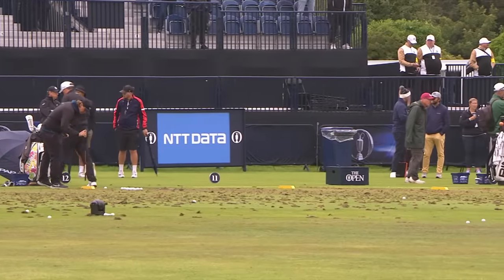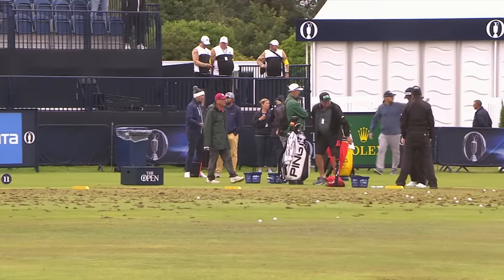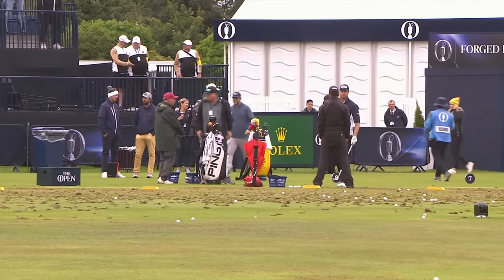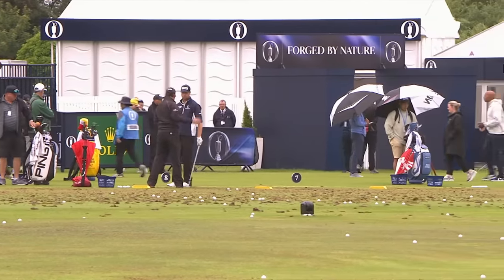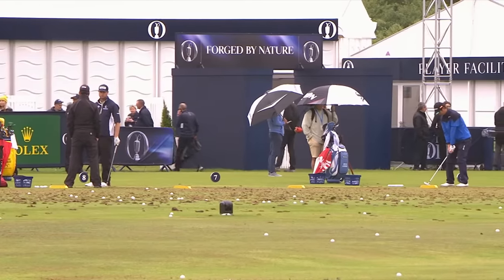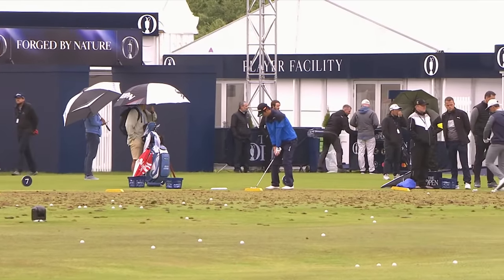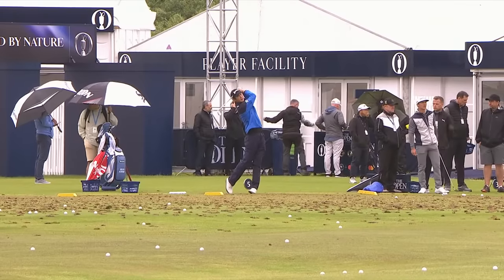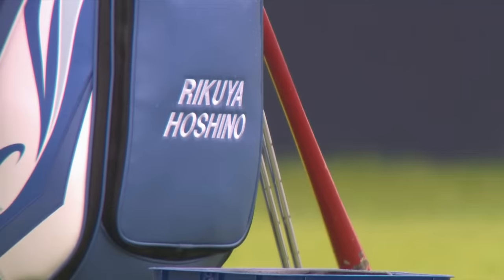So there's a few gaps on the range. Maybe players just getting a bit of lunch and also drying off, you would imagine. It's Harris English, who I believe just became a father. Yes, didn't he? I think that was last week. I think you are correct. Why do I have July 10th in my...? Oh, really? If I know his child's birthday, then I think I'm in trouble.